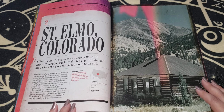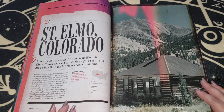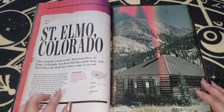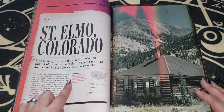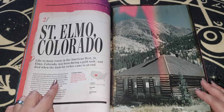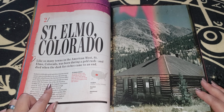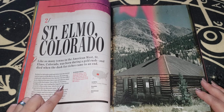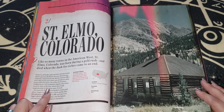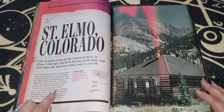It says, like so many towns in the American West, St. Elmo, Colorado was born during a gold rush and died when the dash for riches came to an end. Settled in 1878, after gold and silver was discovered and prospectors flocked to the area, the town was originally called Forest City, but the U.S. Post Office soon objected because there were already too many towns with that name. That's funny. One of the city's founders, Griffith Evans, was reading the Augusta Jane Evans novel St. Elmo at the time, which was enough inspiration for an alternative name, and it stuck.